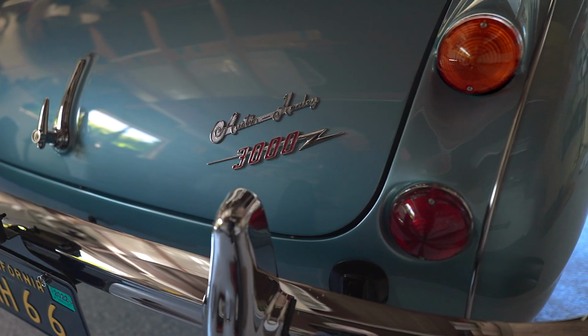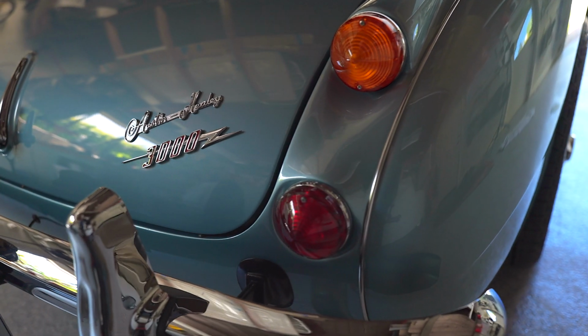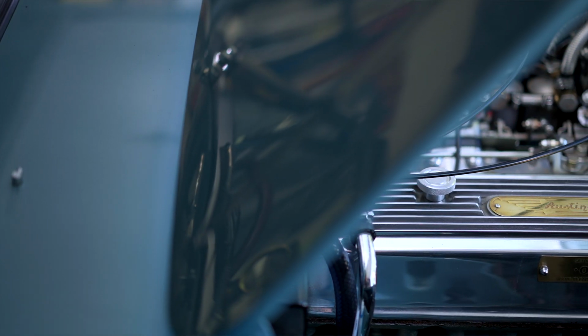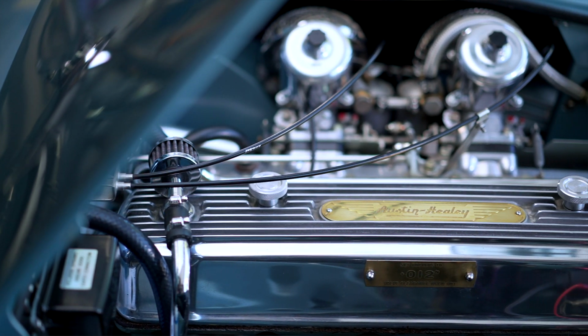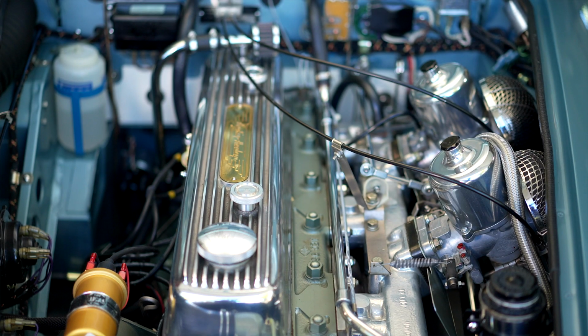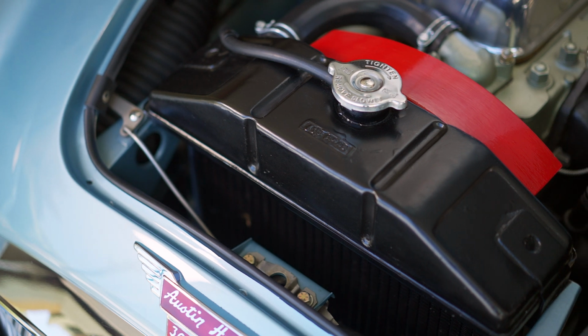The ice blue color is the original color of the car. This was as close an approximation as I could get. I also tackled the electrical system. I stripped out the harness, put in a new one. I also tackled the distributor, and I reinstalled electronic ignition. The engine is a matching engine. The radiator is original.